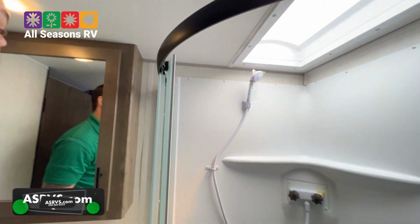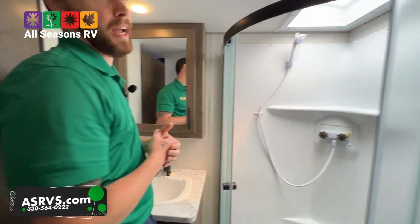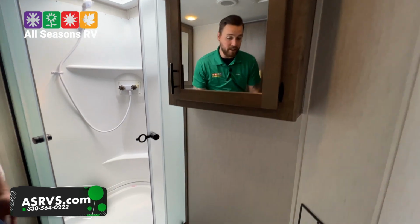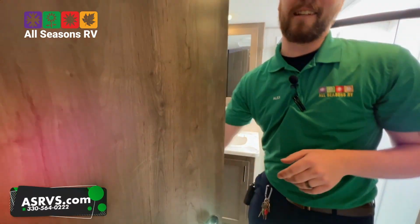So you do have more headroom even for your taller people. You do have a medicine cabinet. You actually have 2 medicine cabinets in here. You do have that plumbed-in sink, and you still have that porcelain toilet up front. So 1.5 baths is quite nice. Now let's check out your bedroom.